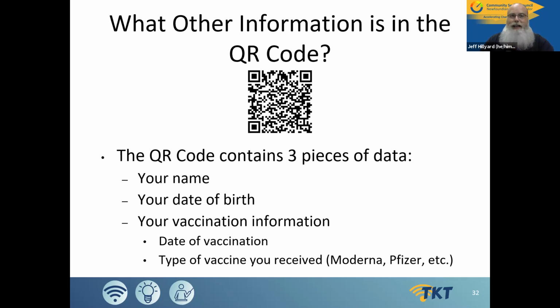So while this can sound a little bit scary, I think it's really important to remember that you're only showing this and someone's just scanning it for a second. They're not recording this information when they scan it. And also when you're entering these places, you need to show a piece of ID, and the piece of ID that you're showing is already going to have your name and your date of birth on it that somebody's going to be looking at and seeing.